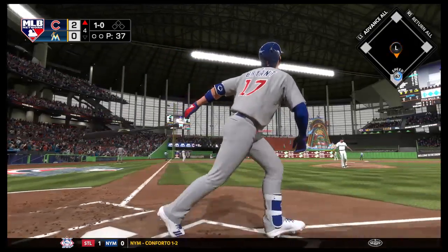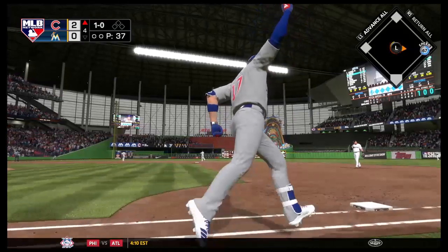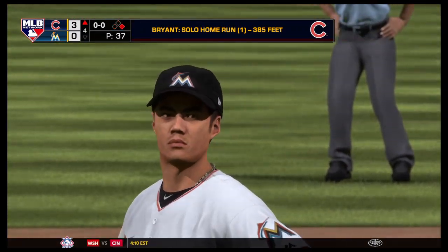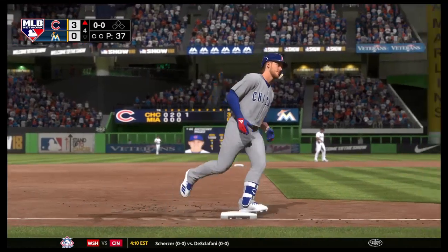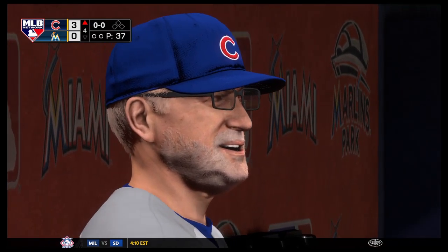Now a swing and a deep drive to left. And it's gone as they add still another. Chris Bryant leaves the yard with a solo shot. And the Cubs have taken a 3-0 lead.